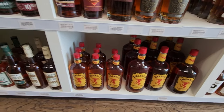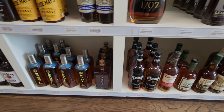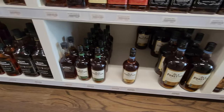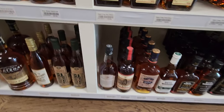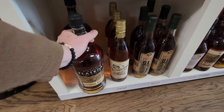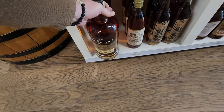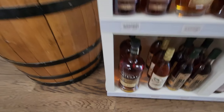And we got the Fireball and Old Tub. I'm trying to see if there's anything else down here that we should be looking for. Got our buddy Jack Daniels. There's Flatboat. Let's see. That is a magnificent bottle. Wow. I'm going to see if I can see what the price of that is. That is an awesome bottle.